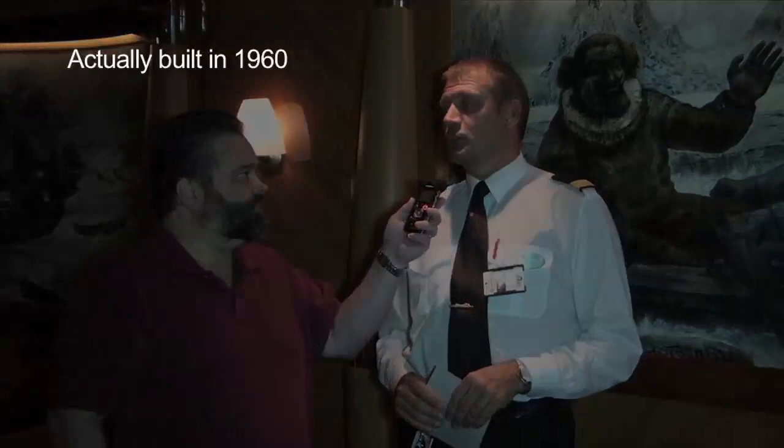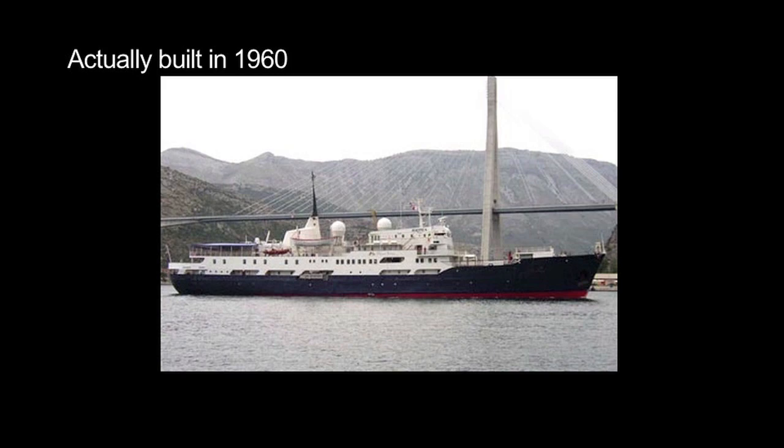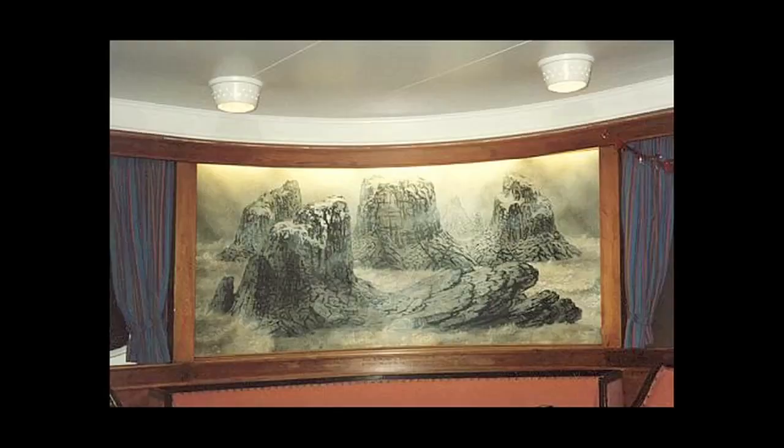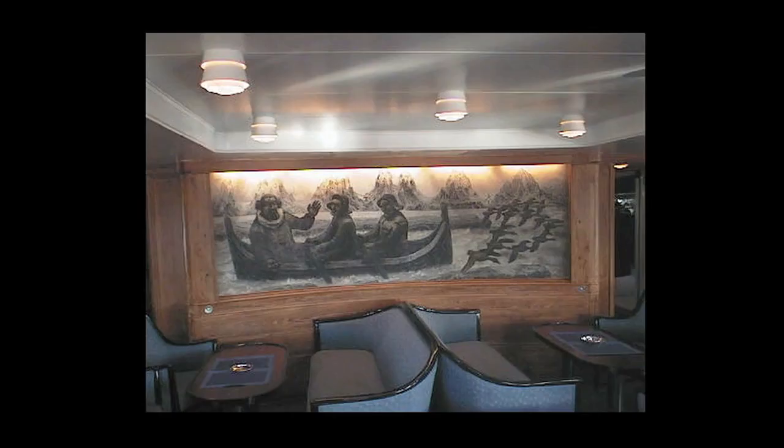And the funny story is that the interest in the ship was not really so much in the ship, it was more in the artwork. So when they took out the artwork, it was just about impossible to get the ship sold. And this lounge therefore carried the original art, by a rather special artist, Espolin Jonsson, who worked and lived much up in northern Norway.